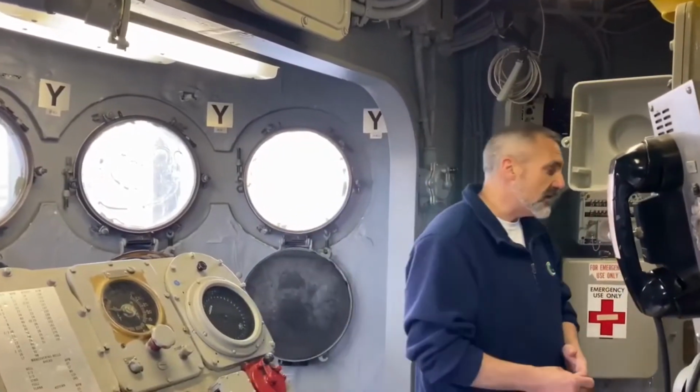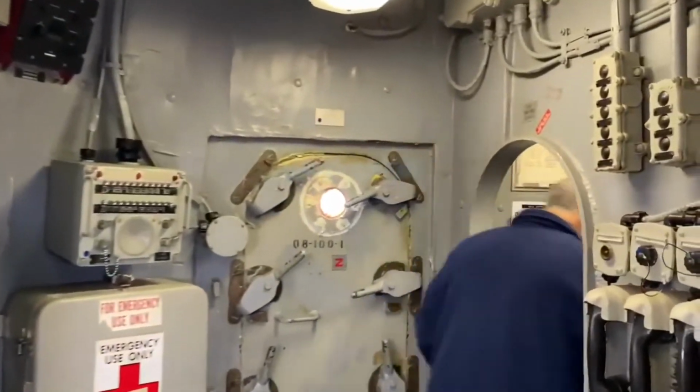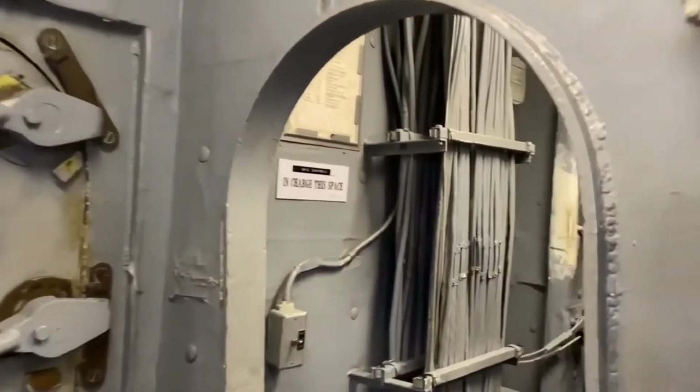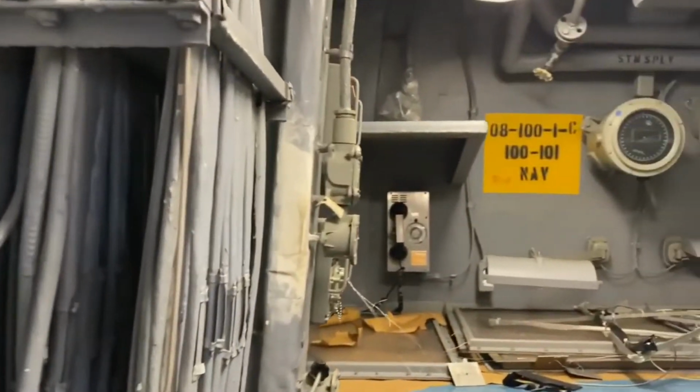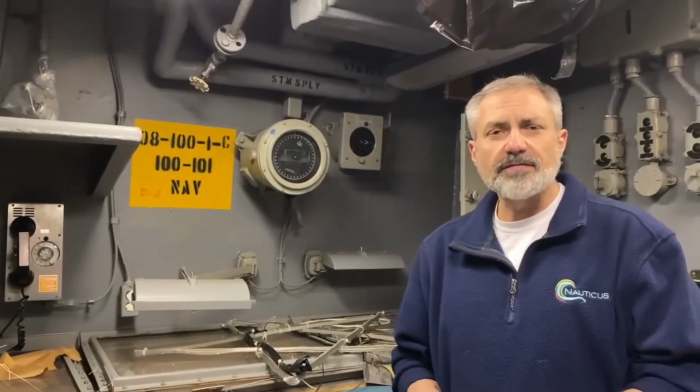Now, of course, also around here we have where the navigators work. This space back here is the chart house. Up here we would keep the plot for the ship as far as where we're going. Now, in Navy lingo, a chart is a map. So imagine a road map for the world. We keep them up here, and we can navigate from in here, just as long as we can hear what the officer of the deck is saying to the helm and the lee helm.